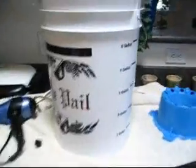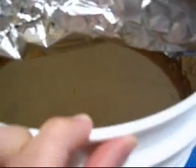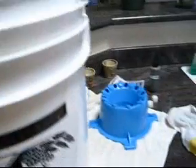I siphoned it out of my primary here, and that's disgusting. It's funky down there. All the yeast has settled.